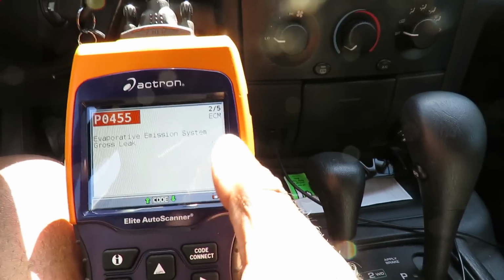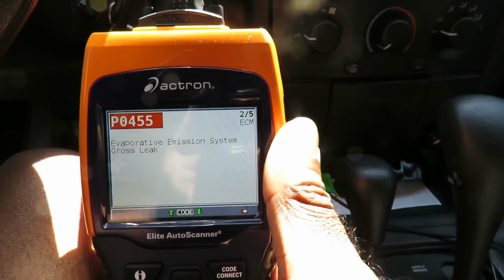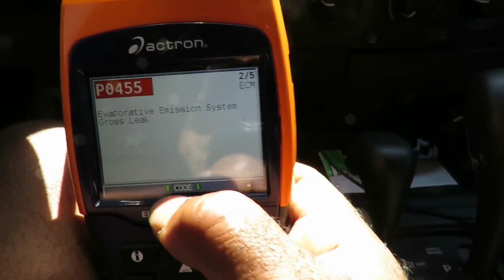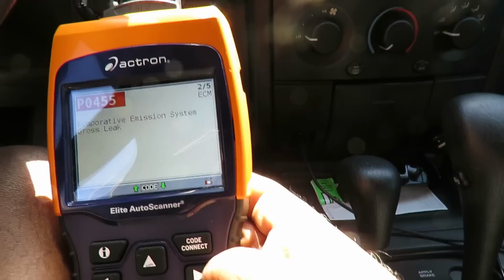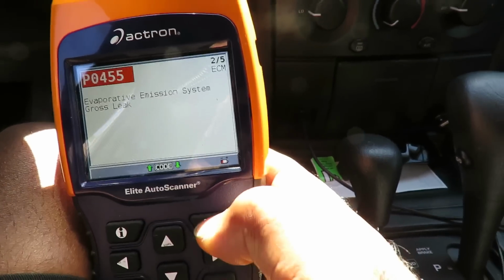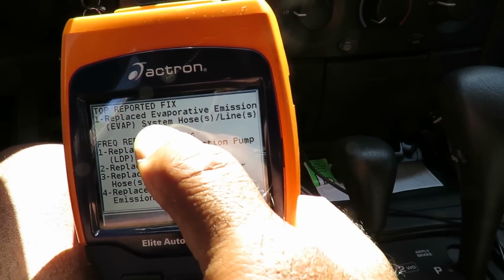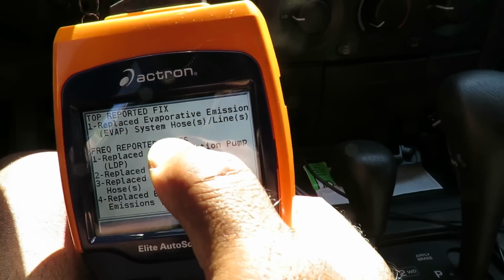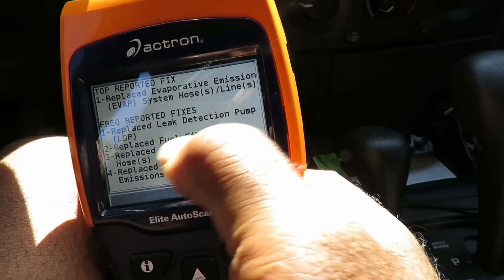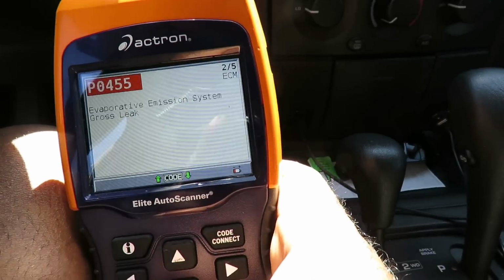All right. Now check this out, guys. Check this out with this Actron. And one day we're going to do a little review on this. See that word code down there? That's cool. Because you hit that word code and you hit this code connect, and when you hit code connect, it lets you know. Okay, top reported fix: replace evaporative emission system hoses or lines. Replace fuel filler cap. And these are frequent recorded fixes. That's cool. All right, I like that.